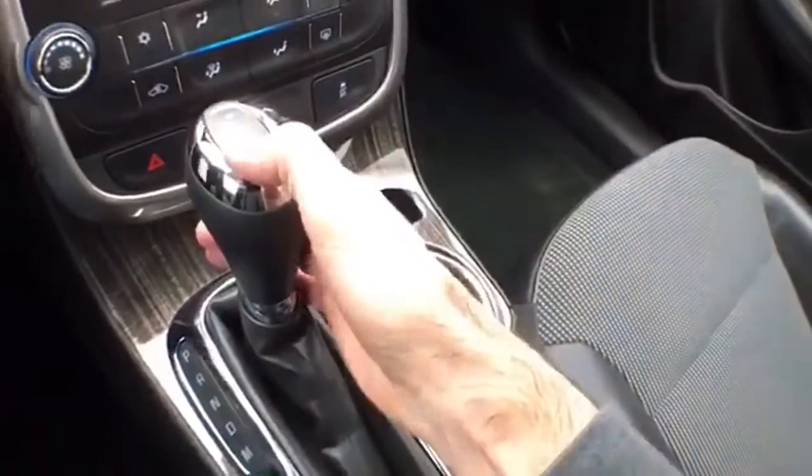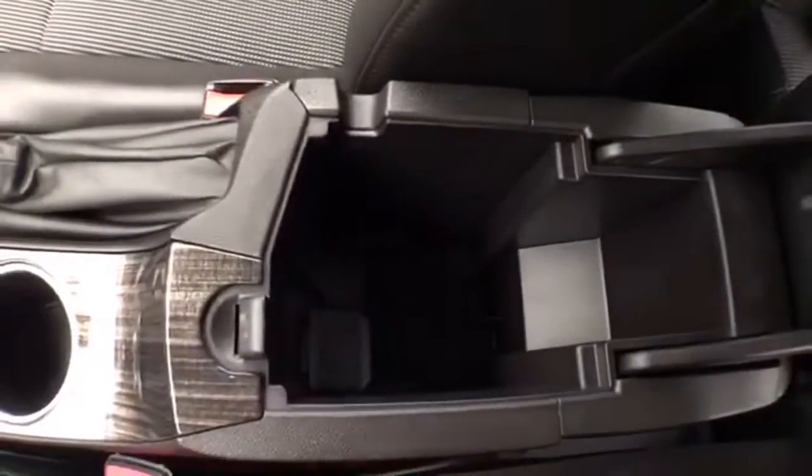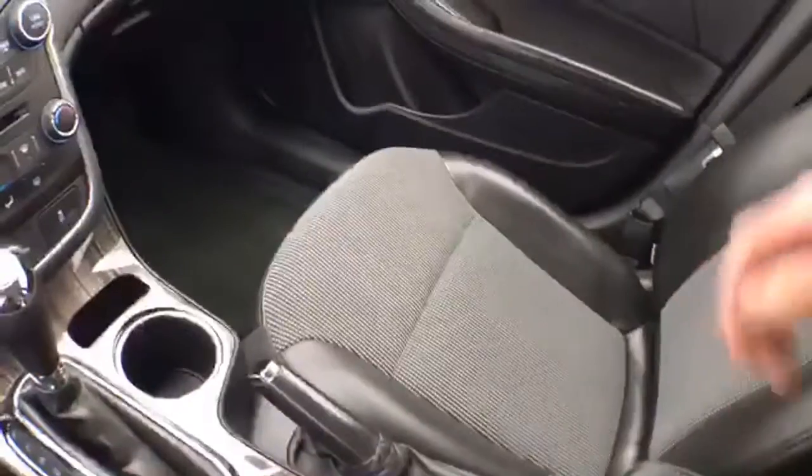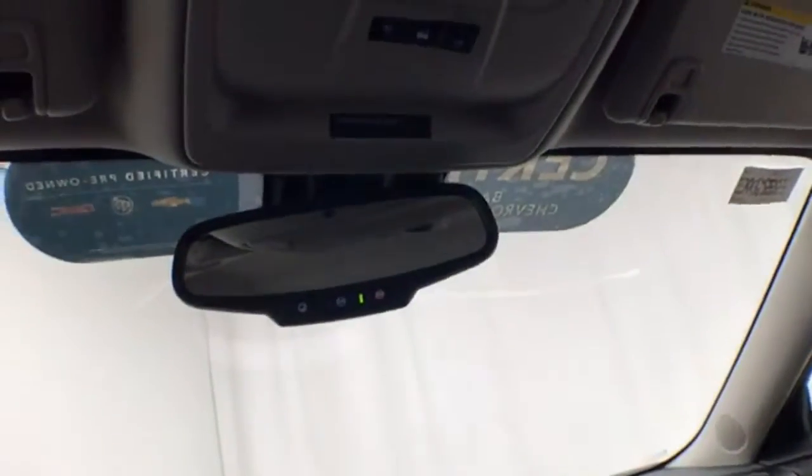6-speed automatic transmission with manual shift capability. Storage in the armrest with USB and auxiliary input. Allows you to connect mobile media devices. Spacious glove box with all the owner's materials. Overhead, auto dimming mirror, and HomeLink transmitter for garage door opener.